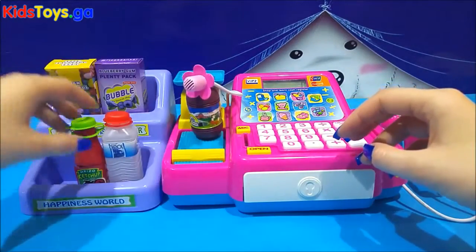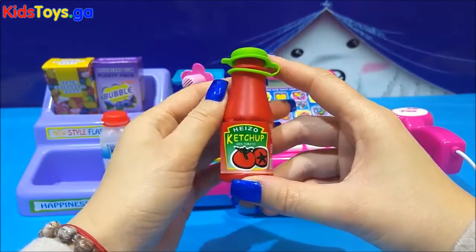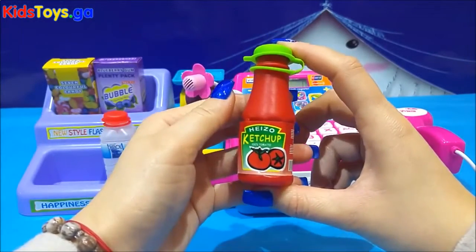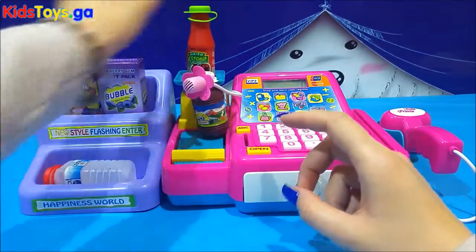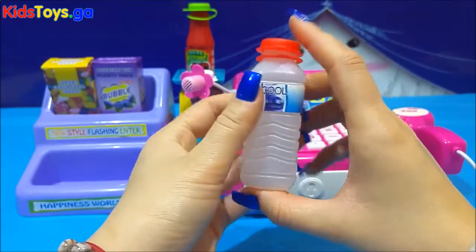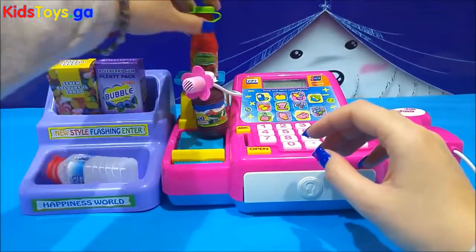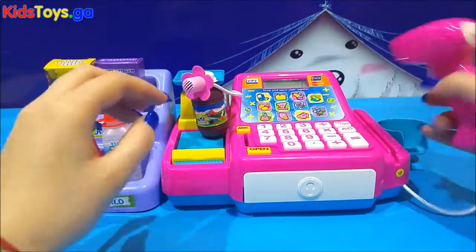Okay. Let's put this here. Then we've got some ketchup. You know, like for hot dogs, for pizza. Ketchup. And we have water, which is really, really good for us. There we go. This is the water. Let's put all these back.